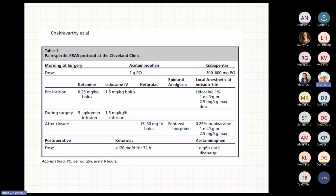This is just an example of some of the ERAS protocols. This one's from the Cleveland Clinic, and this talks about a lot of the stuff that we're going to do for these patients. When we do our acute pain lecture, we're going to talk about some of this stuff again in a little bit more detail, but these are just examples for you. You'll see some places follow all these things. Some places follow none of these things. So make sure you're familiar with the culture at your facility, because as I've said multiple times, if you're the one person doing something, you're probably going to be wrong.